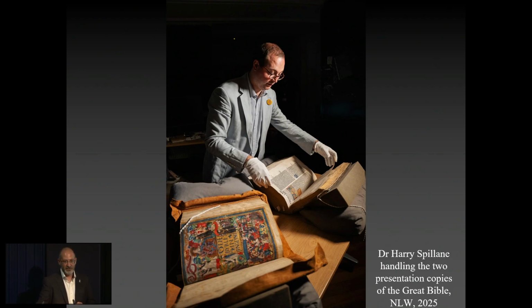In his eyes, empowering the laity was a more complicated business. And Cromwell and Cranmer did their uttermost to convince Henry. Now they knew that Henry liked beautiful things. So they said, we'll create a Bible that is worthy of royal patronage.